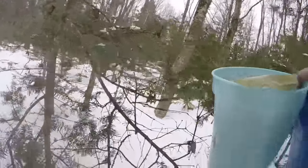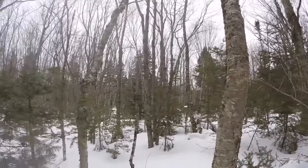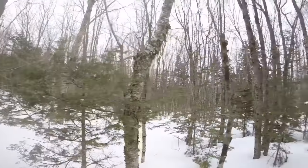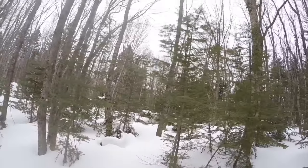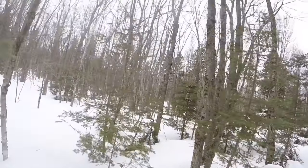Snowshoes seem to be working quite well anyway. I'm not sinking down too far. I don't know how deep the snow would be here in the trees. Probably not as bad as it is out in open areas, but there's several feet of it for sure.